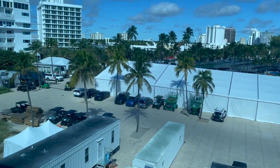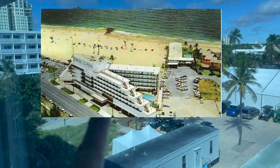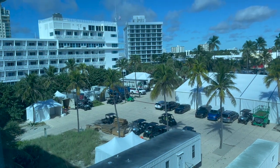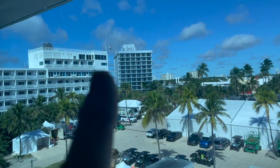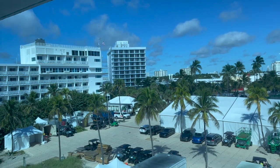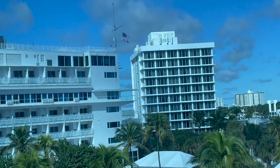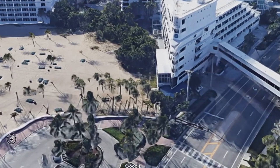And then looking back, you can see the original structure of the building. That's the original structure of the Yankee Clipper. It was made to look like a boat. If you look up top, it kind of looks like a mast. You can see that? See how it looks like a ship? And if you look from the street, it looks like a ship when you're driving towards it.